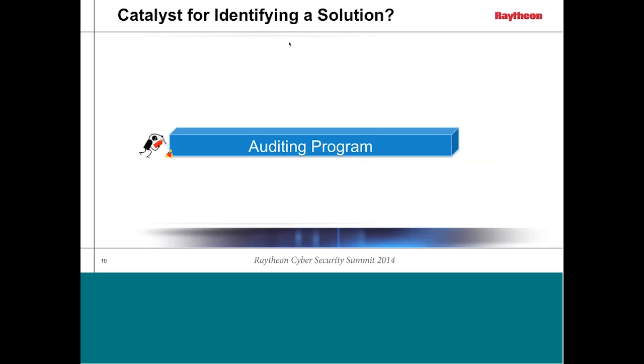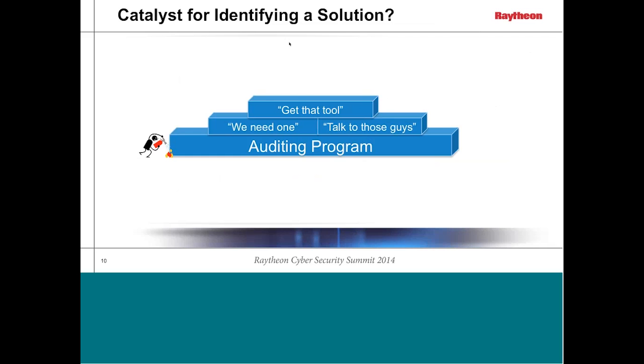So I have these nice animated slides, that now you can see. So auditing a program. We believe that's the catalyst for identifying a solution. You need to have an audit program. You need to talk to the people that have done it before. Talk to the Carnegie Mellons. Talk to the Raytheons. Talk to the SMLRs. Talk to the Jack and Lewis. Talk to everybody who's done it before. Look at the type of tools they're using. Maybe the tools they're using are correct for you. Maybe they're not. Maybe they have a tool that really wouldn't work in your environment.